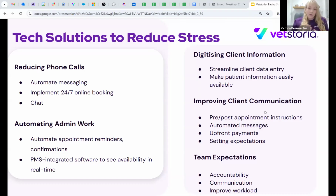So it frees up the reception staff time, but also allows a better experience for the pet owner as well. And if we look at automating admin work, we know from experience there are numerous repetitive tasks in clinic, whether that's filing records, sending invoices, processing payments. They're incredibly time consuming. And usually they're all happening at once at that front desk, and it can be quite chaotic and a high pressurized environment.